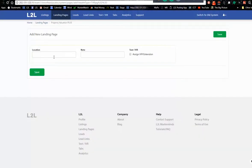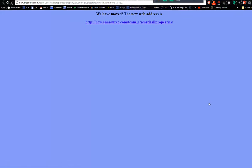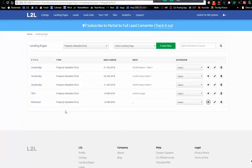And let's just hope the page works. This is still in beta testing. And I could type Richmond. Okay. And I could put a note. No, I'm not going to put a note. I'm just going to say bang, save it. And I'm really keeping my fingers crossed here that this works. I can click here to view it. Yeah, and so here we're really in the development stage. But that's kind of what the whole new system looks like.